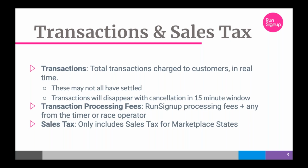So transactions, not all of these transactions may have settled. This is one of the most confusing things about credit cards. If you have your own merchant account for some other business that you have, you will find out exactly how confusing this can be. Not all credit cards settle on the same day. So Amex actually can settle on a slightly different day. You also can have all sorts of different types of credit cards with different rates and things like that. So we try to simplify all of that for you.